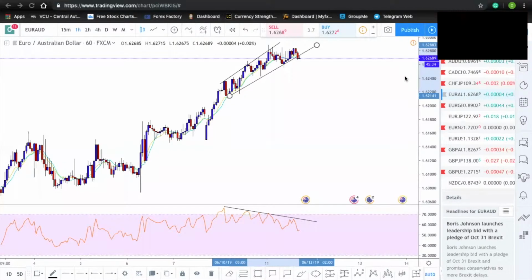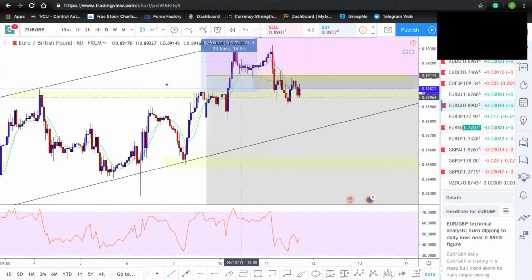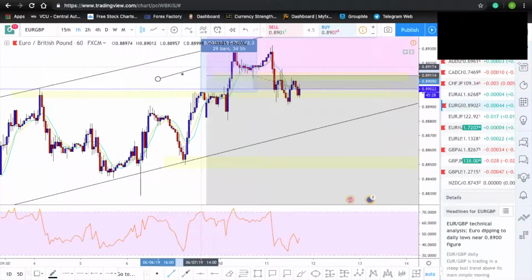All right, Euro Pound was a trade we called earlier today. You guys can see we had that M formation. We went off this M formation. We had that break, flag correction. Okay, and we took our sell right over here. We took profits down here and essentially came back. We said move stops to break even, and it came back and hit our break even.